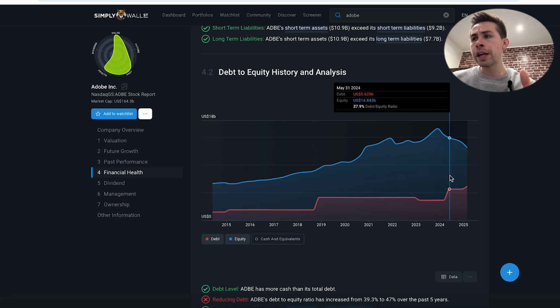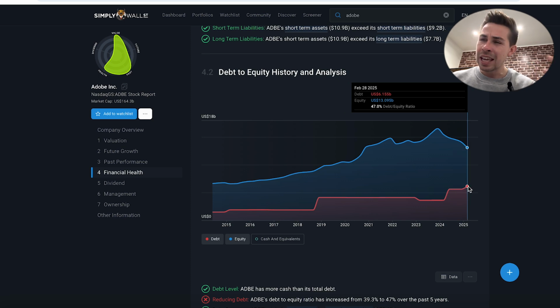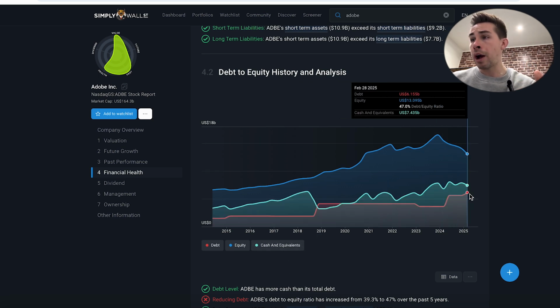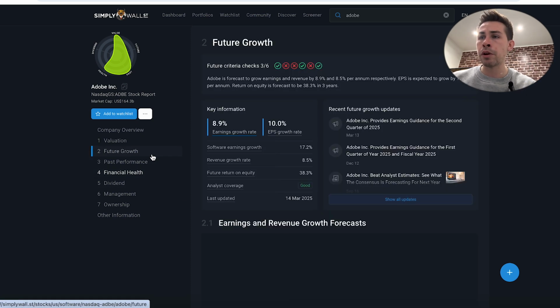Financial health-wise, one thing I don't like about Adobe is the balance sheet has started to get slightly worse. You can see here there's been about a 50% increase in the debt. I'm not a big fan of that, but they do have a pretty healthy cash balance at $7 billion, so they can pay that debt off. So not much of a risk financial-wise, but the balance sheet is deteriorating slightly, which is worth pointing out.